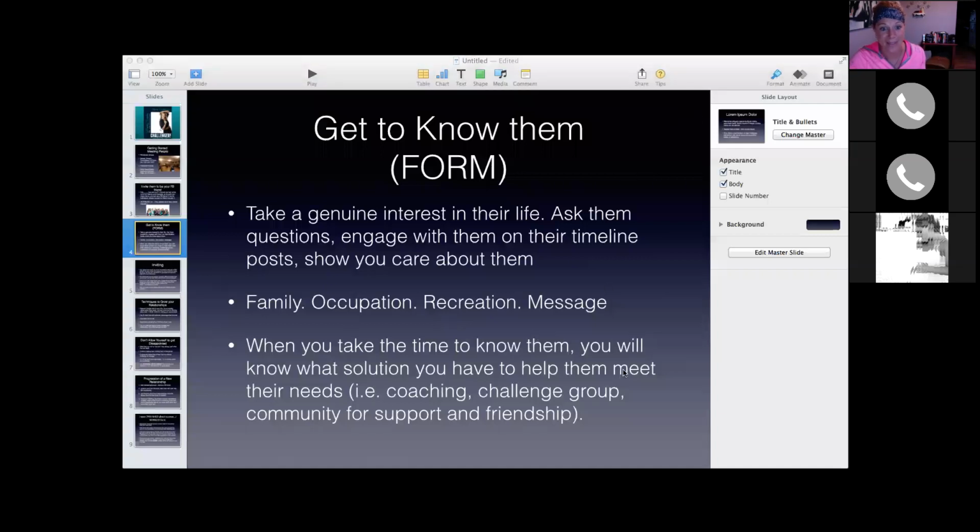So when you take the time to really have concern about them and get to know them, it's going to be so much easier to deliver the right message to them, to know what solution you have to offer them. You might find out that they really hate their job. Then for me, automatically, I'm thinking, gosh, maybe they could benefit from starting up coaching and then be able to do this full time in a year's time.